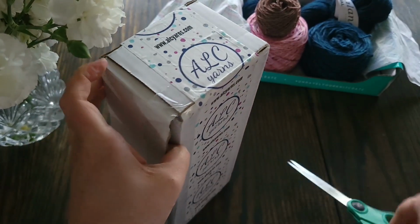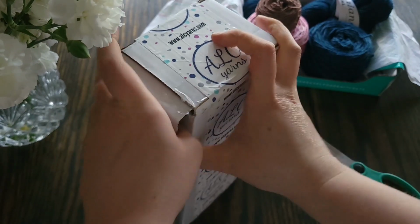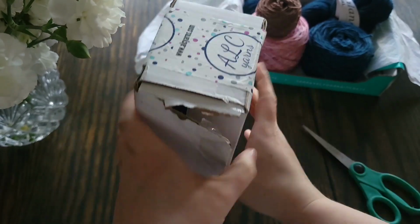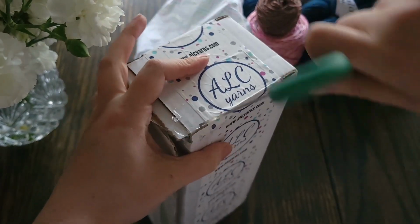One of the fun things about their yarn subscription box is they often partner with another small creator to send you an extra gift along with the yarn that comes in each monthly kit. I can't wait to show you what came in this kit.